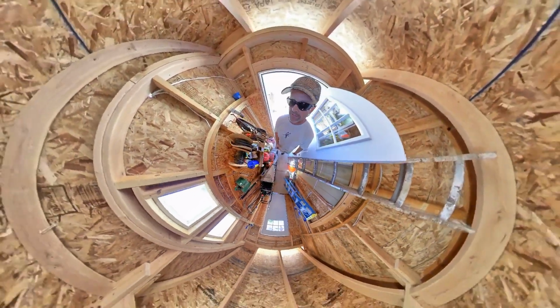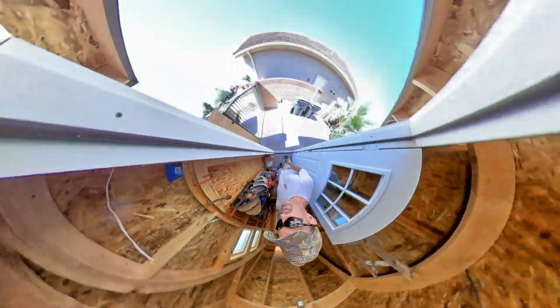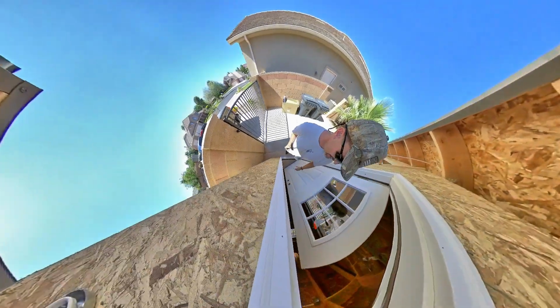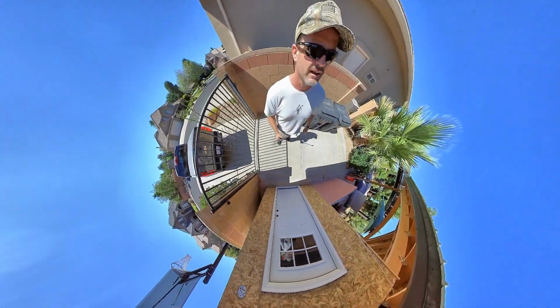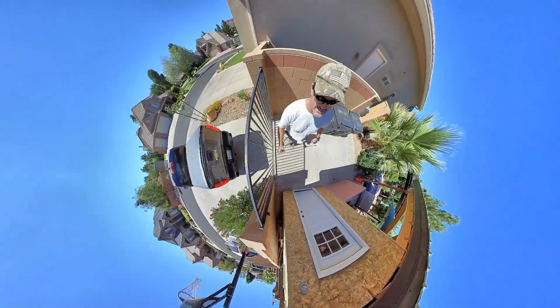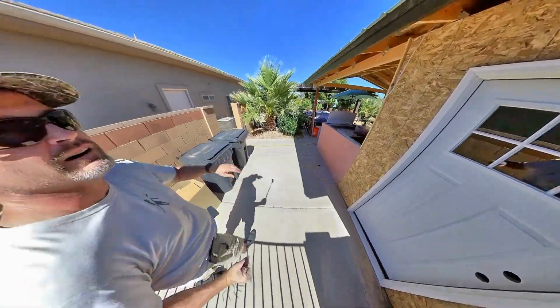A lot of light in here, a lot of light. So really, really looking good. I'm really excited about the doors. Really, really excited about that. It looks just wonderful. I am so tickled at how this is starting to look. So amazing. Love the stucco on.